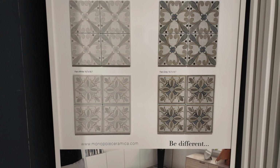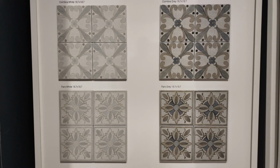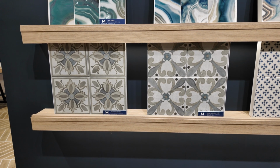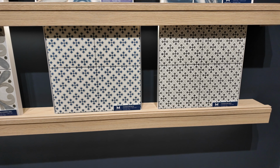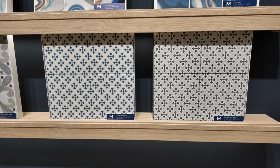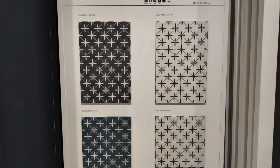Coimbra and Faro are a reference to the aesthetics of Portuguese azulejos. They are a little bit muted in color, naturally primarily blue, and look very gentle. If you want something more refined, you should pay attention to the Guadalupe collection or the Stella collection, which has a more graphic, modern design, in my opinion.